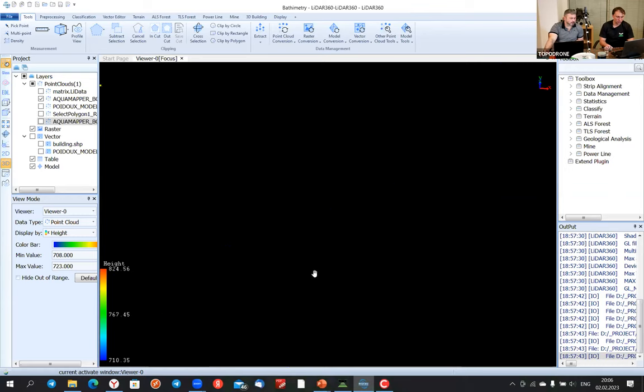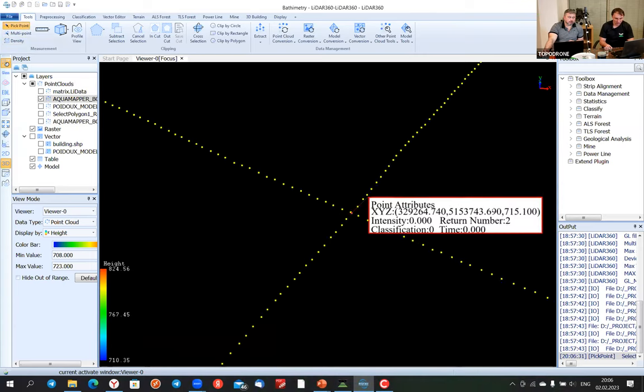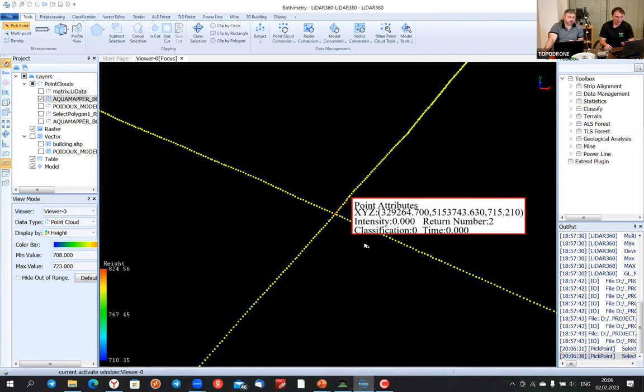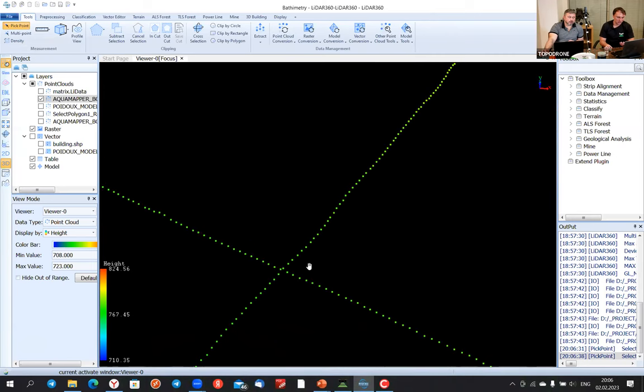So we have two points, and we check the altitude between the points. One point is 7150, and the second point is 71521. So let's check another point, and we will see the result as well.